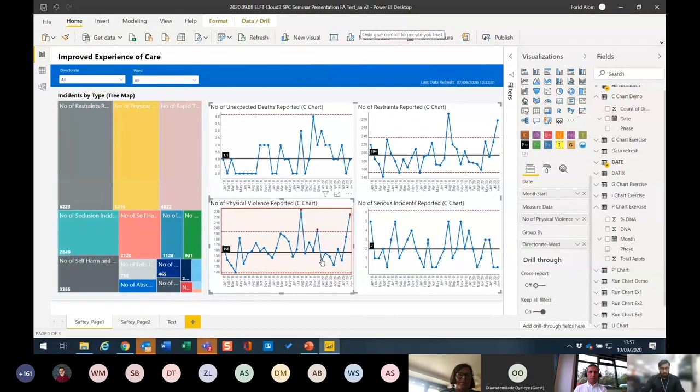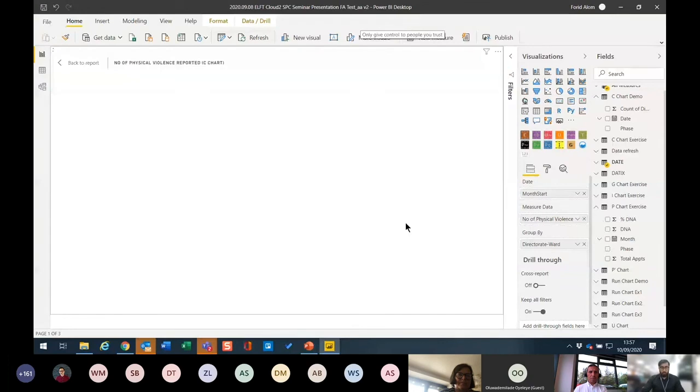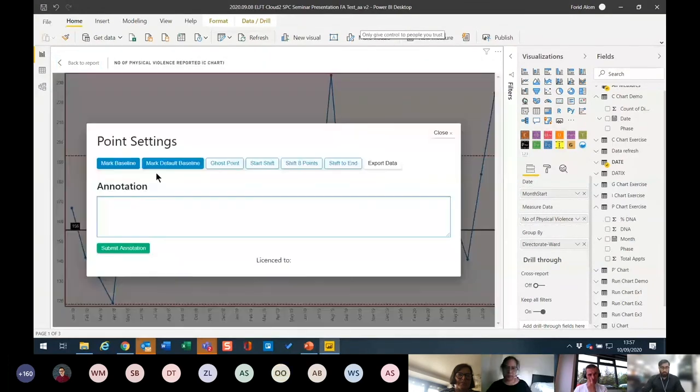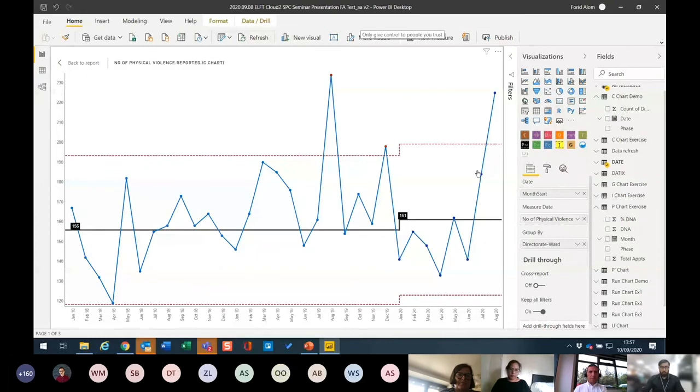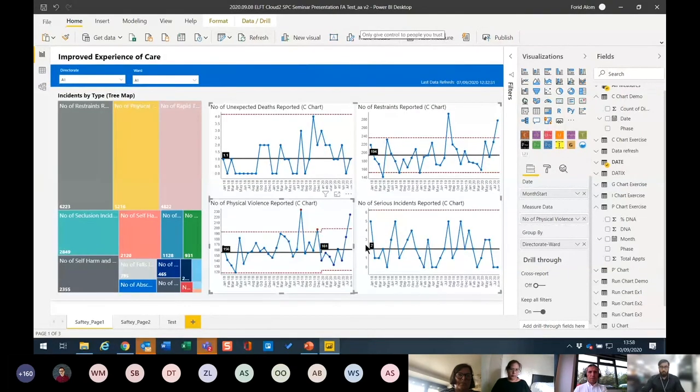I'm just going to recalculate here. I know there's not a special cause here, but just for the purpose of the demo, I'm going to do a shift of 8 points here just to show you. So we've got a recalculation here. This is a trust-wide view, remember, and I've got a recalculation here.